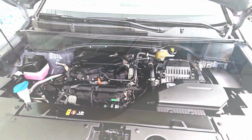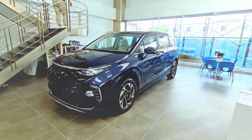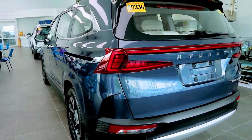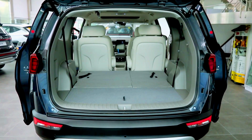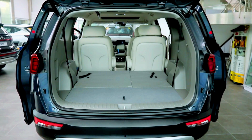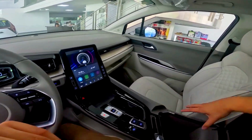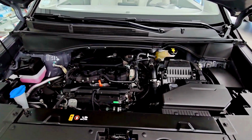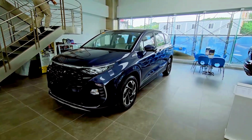Gear selection for the Custin is done via silver-colored buttons mounted on the center console. These controls sit beside the electronic parking brake, cup holders, and other driving-related buttons. The second row meanwhile are captain seats with a ventilated and heating function on the top-spec Premium trim. Both trims get a bench-type seat for their third rows, but only the Premium comes standard with rear curtains and foldable back seat tables.